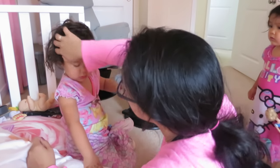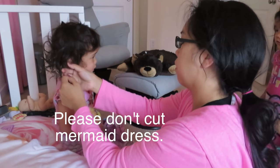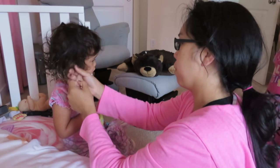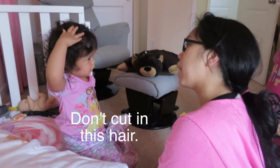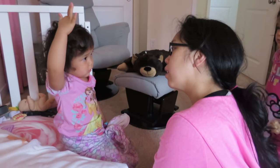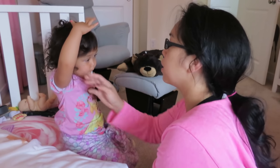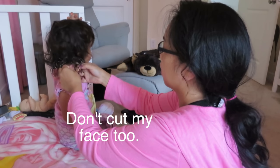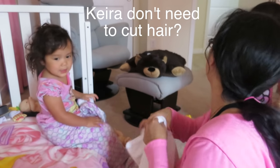It's mommy's fault. I shouldn't get you guys that kind of toy. Please don't come over with this hair. I might have to cut your hair. This part. Not that part, only this part. Don't cut my face too. I won't cut your face. Can you cut hair?